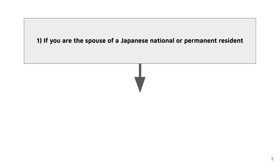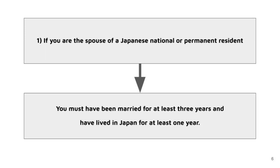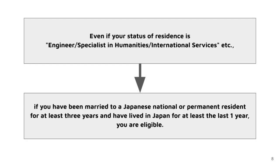If you are the spouse of a Japanese national or permanent resident, you must have been married for at least 3 years and have lived in Japan for at least 1 year. Even if your status of residence is engineer, specialist in humanities, international services, etc., if you have been married to a Japanese national or permanent resident for at least 3 years and have lived in Japan for at least the last 1 year, you are eligible.